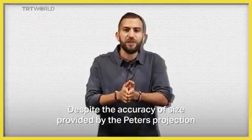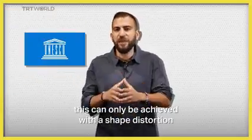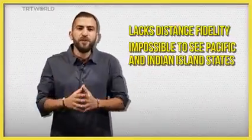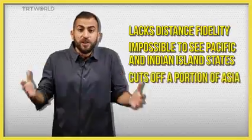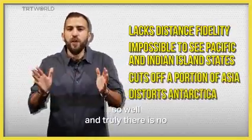Despite the accuracy of size provided by the Peters projection promoted by UNESCO, this can only be achieved with a shape distortion. The map thus lacks distance fidelity, it is near impossible to see Pacific and Indian island states, it cuts off a portion of Asia and greatly distorts Antarctica. So well and truly there is no perfect map.